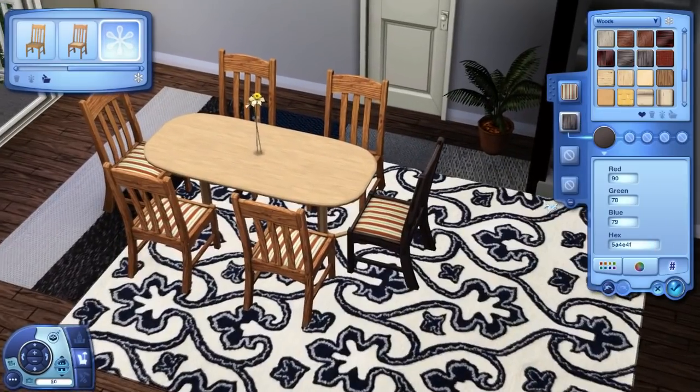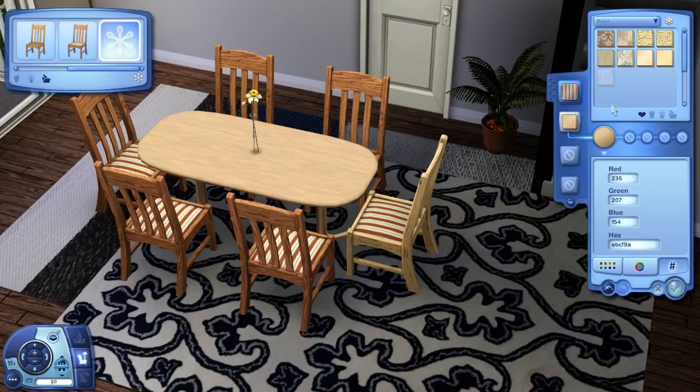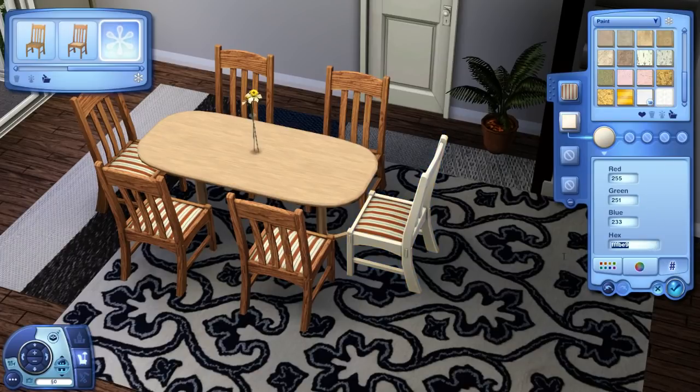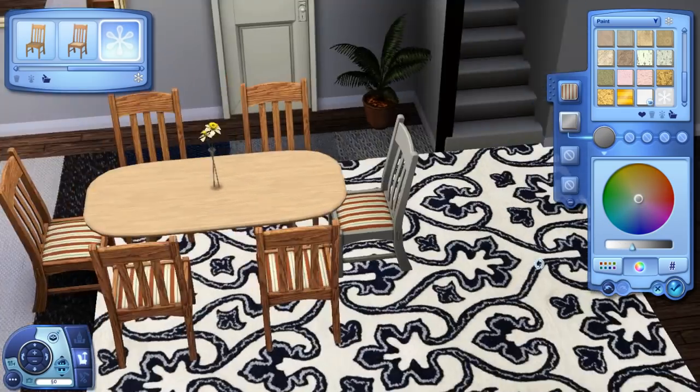I don't want there to be too much wood in the room, so maybe we'll paint them. Actually, that'd be kind of cool. Now that I think about it, we could paint the chairs. And we could actually do them like a gray. I think that would look really cool. So I'm going to go into the hex code and type FFFF, just a bunch of Fs, make it a pure white and then just bring it down to the gray area.